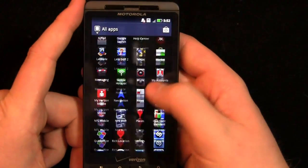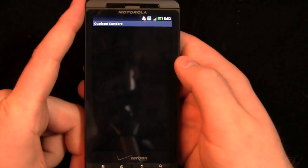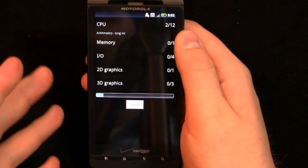Let's go into Speedtest and take a look at Quadrant Standard, because somebody asked about that, and this will really show you how fast this device really is.